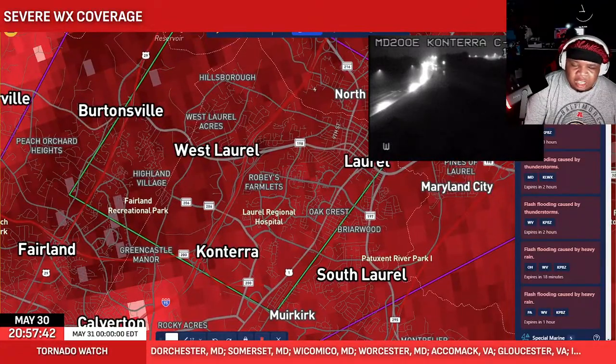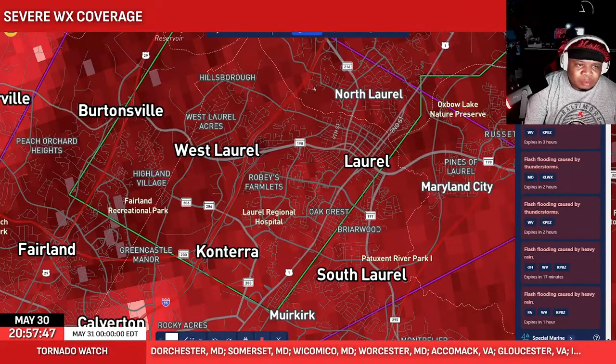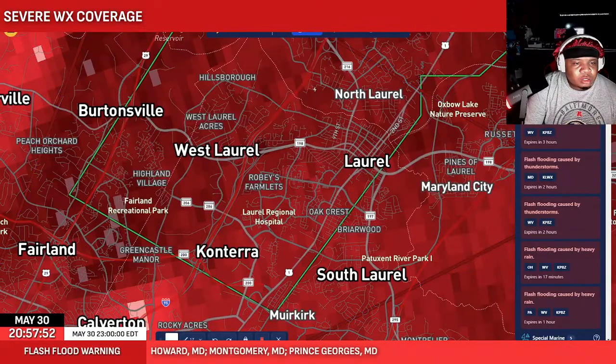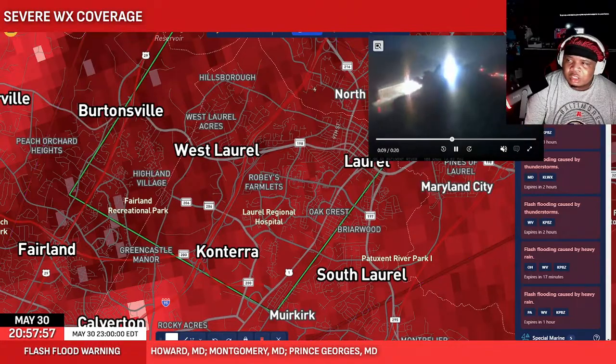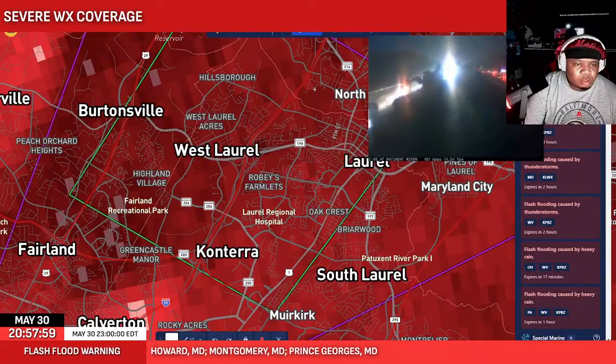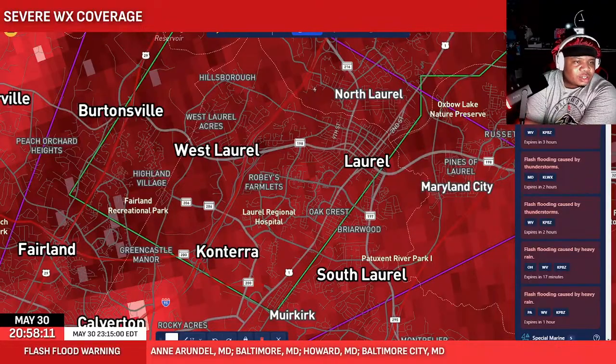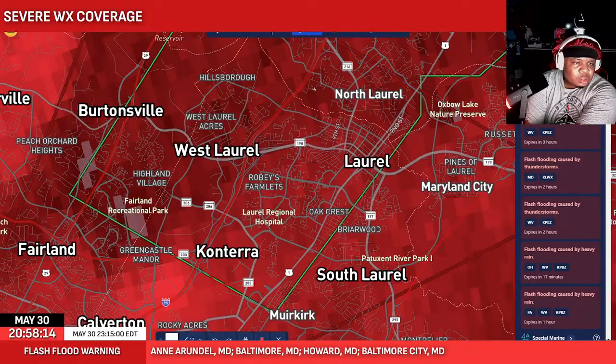Getting towards Maryland City. Let me look at this. This is I-95 at the Patuxent. It's a heavy rain. Right, that's 95 and Patuxent. Nothing there yet. It's raining heavily. Let me try to get this camera. 95 at 198. Nothing there. Not looking in the direction that we want. So we're going to abandon that one.